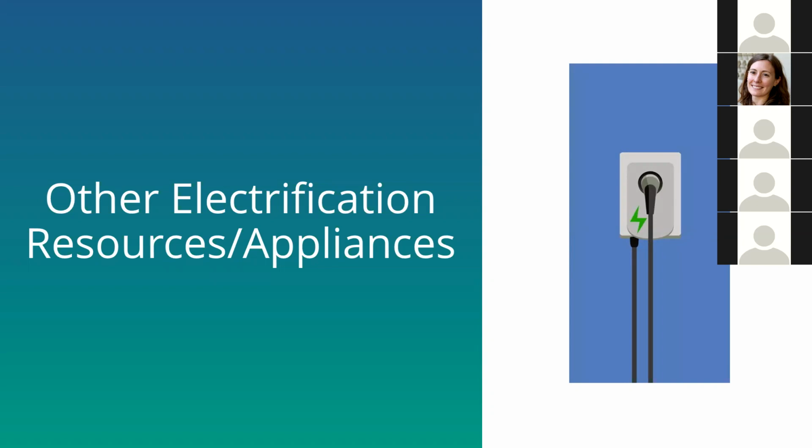Yeah, we can work on that, or I can see if Home Plus has something. So it is confusing. Again, this is a new program not run by BayREN, and so we're trying to integrate with it the best that we can.